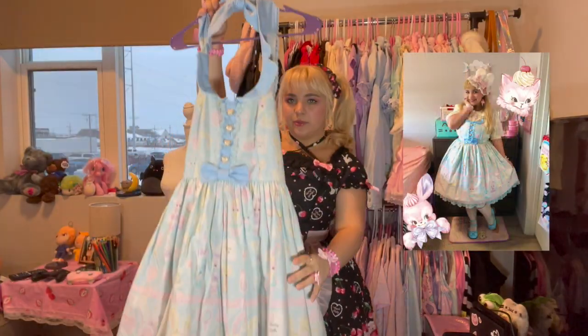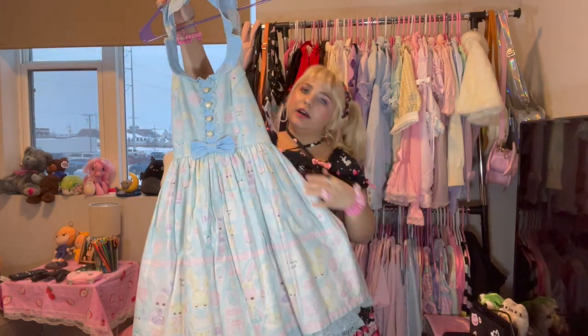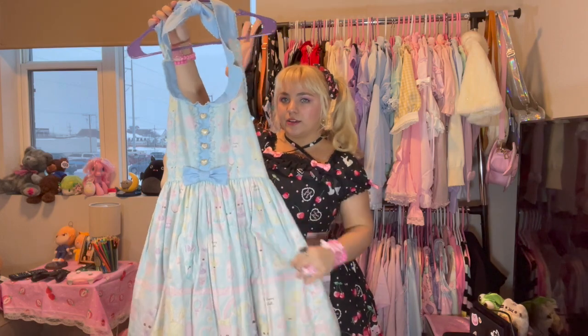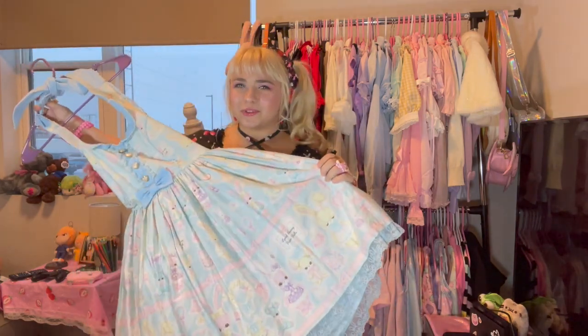So this is Fancy Paper Dolls in Sax. It is the halter neck JSK. This was the first thing I ever bought on a Facebook sales group. Someone was selling a bunch of stuff, and this caught my eye, so I made her an offer, and I got it. This is probably the most faded dress I have.